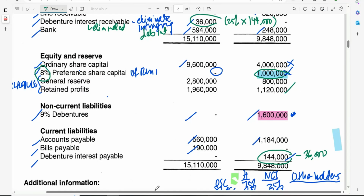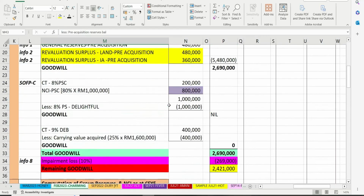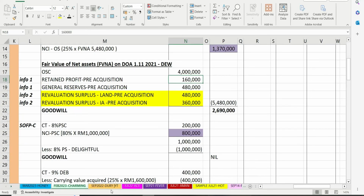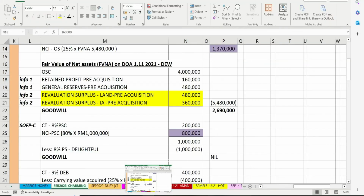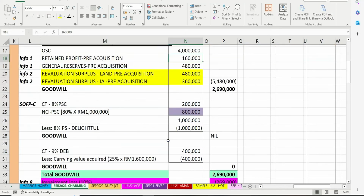This one. Then you go and put your pre-acquisition balance. Pre-acquisition balance is the balance on the date of acquisition. That was actually the figure here, 160. That was already included here, which came from this figure. Also include this general reserve balance in the calculation of general reserve later. Right?